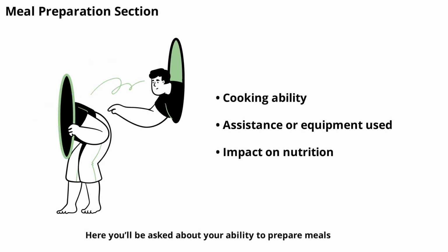Here, you'll be asked about your ability to prepare meals. Can you cook for yourself? Do you need help with certain tasks, such as chopping, lifting pots, or using the stove? If you rely on others or use special equipment, mention it. The SSA wants to know if your condition limits your ability to eat nutritious meals independently. Next, we'll cover household chores and how to answer those questions.